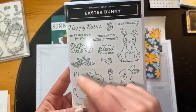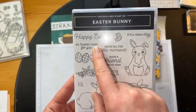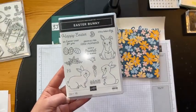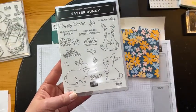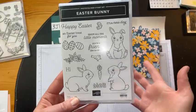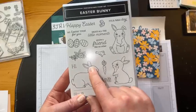Yes, it's definitely Easter. There's an Easter greeting, an Easter treat for you, which is great because, you know, we're all making chocolate Easter containers and all of that stuff. And the bunnies are so stinking cute. So the only thing that you can't punch out is this image here.